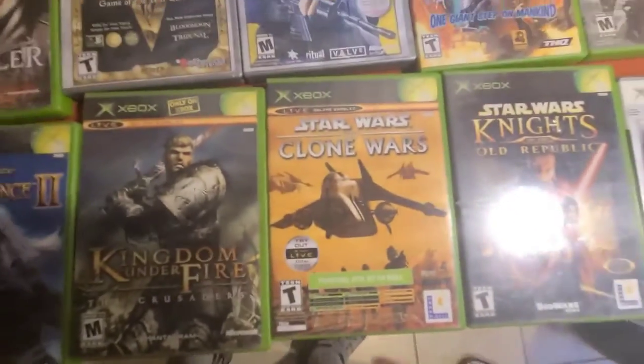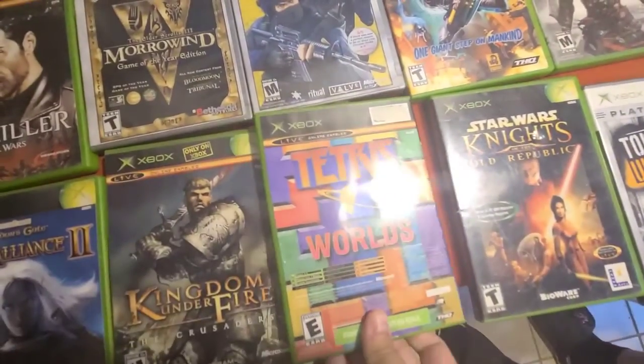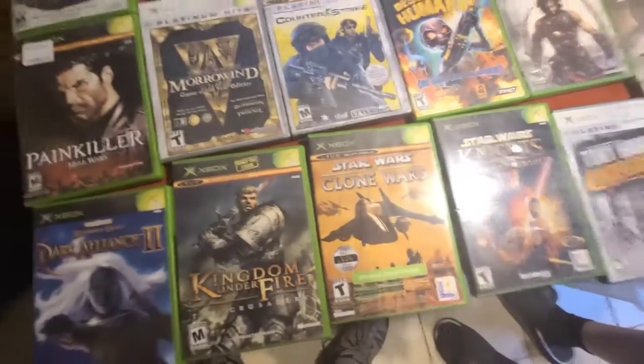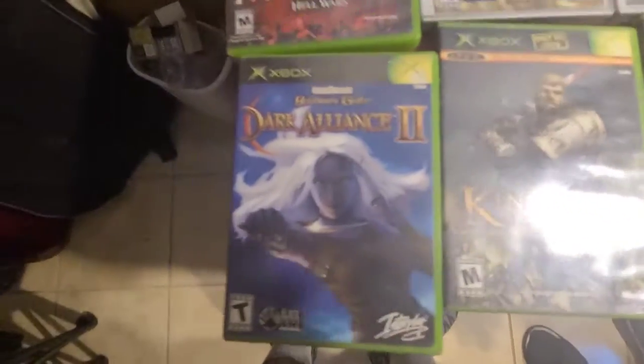And this is one of those games that's 2-in-1. So if you flip it over, it's Tetris. But I'm pretty sure you have to have online to play. I don't know, some of the games required Xbox Live.